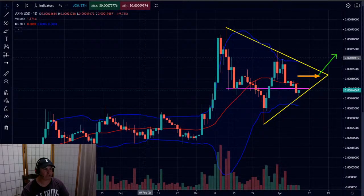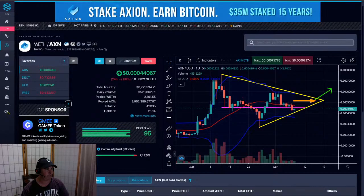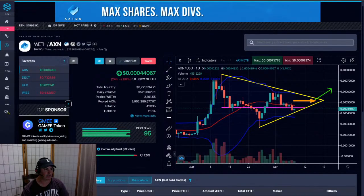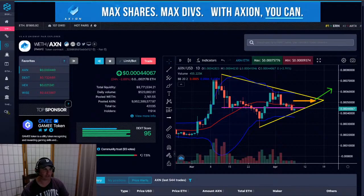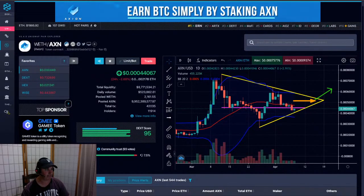And on that note, we just hit 0.0004467, which is a pretty good place to finish. But we'll wrap up with the liquidity on there. We've got just under 8.8 million in liquidity, and we've got 523,000 in daily volume, so just on the softer side, obviously, but we have a nice green candle on today. That's looking good, bit of a rebound, nice to have.